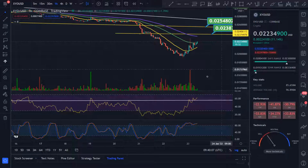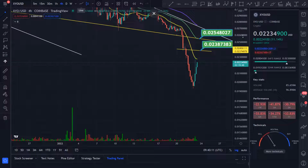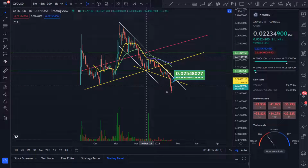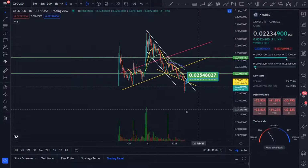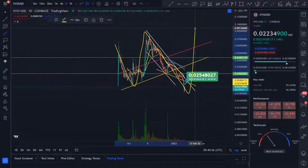But these are very good prices to accumulate, actually, compared to people who bought at the top. Dollar cost averaging is one of the most significant moves you can make over here, because once Bitcoin can find its bottom, the next move is going to be huge. Look at this, it's also making a kind of pattern, like a huge potential head and shoulder pattern. So that's it for XYO.